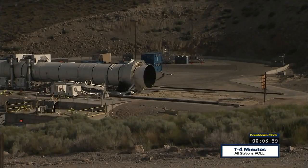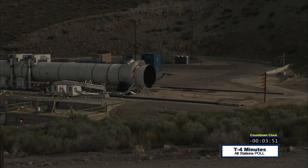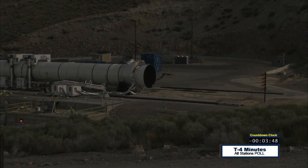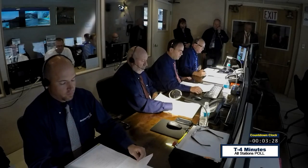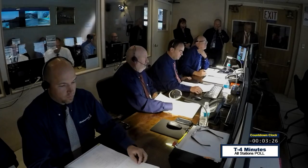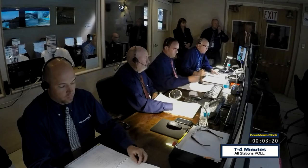T-minus 4 minutes. This is the test conductor. Report system status. Central support system is go for static test. Low-speed data systems are go. High-speed data systems are go. Ultrasonic data system is go. Avionics system is go. Red light monitor system is go. Bus monitor system is go. Motor temperatures are go for static test. We are go for QM2 static test. And with that, all stations are a go for today's ground test of the Space Launch System booster.